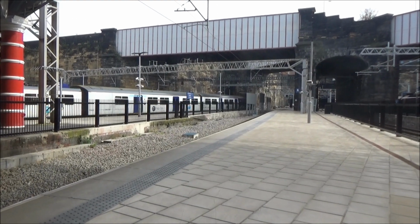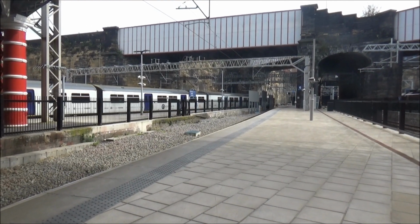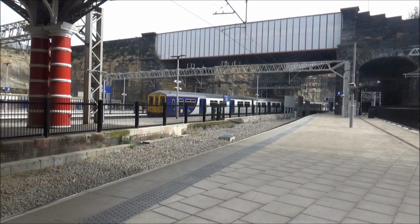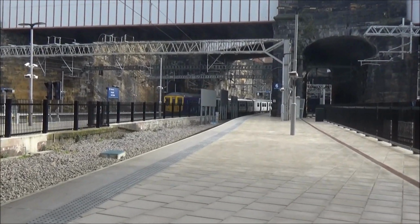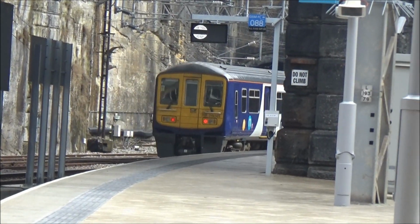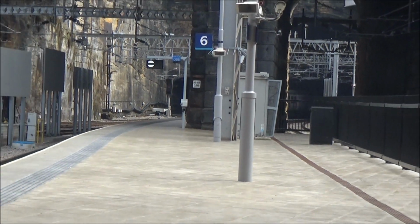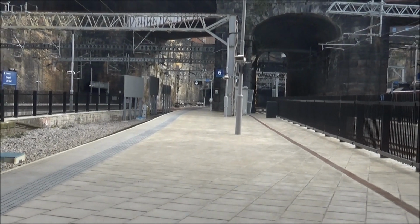Okay, 319 is now heading out to Blackpool North, the 11:36 Northern service departure. It's 319 361. The destination sign is not working on 319 361, and it magically disappears now.